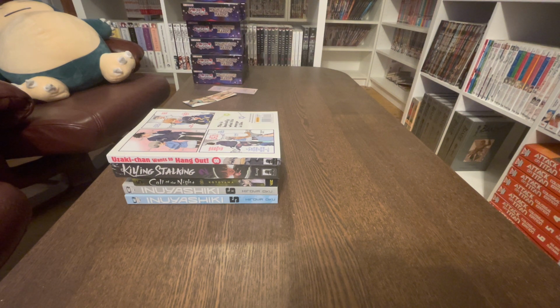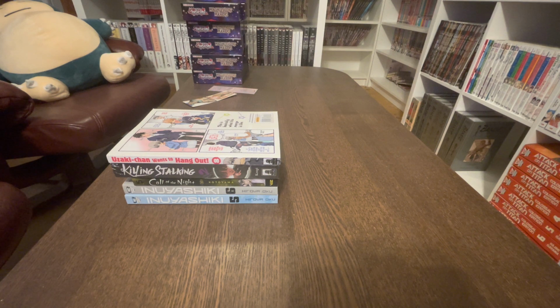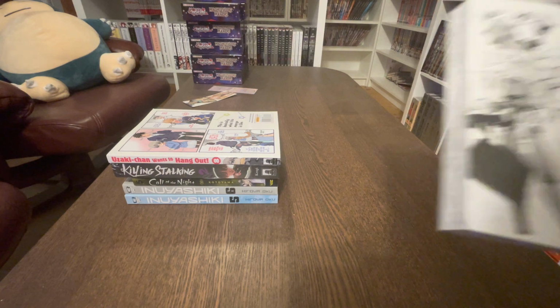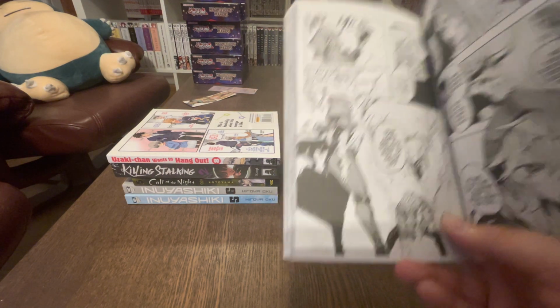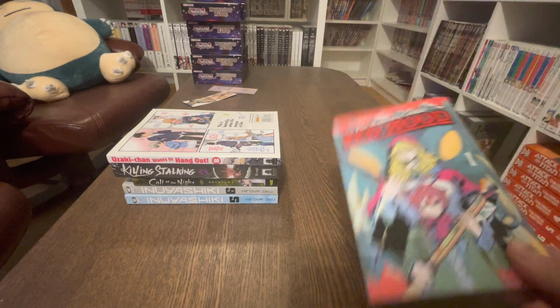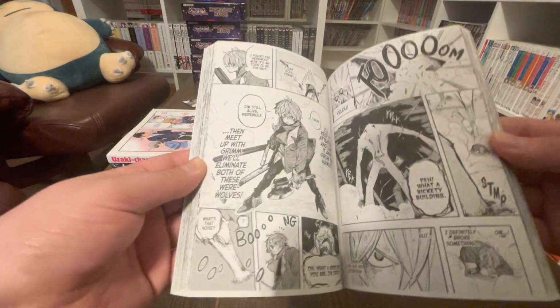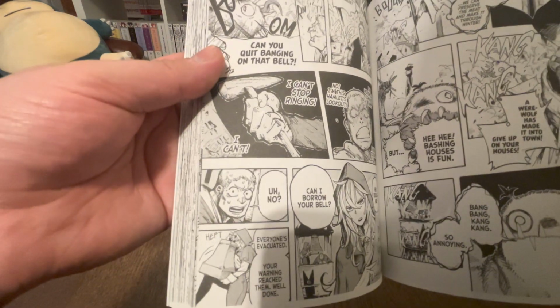Next up is a series that a lot of people are salty about getting printed, and it is Red Hood, the Hunter's Guild. This had so much potential. Kind of sad that it got screwed over by not being super well received in Japan, whereas over here in the Western market, this was actually pretty popular. And I mean, Grimm is an absolute baddie. And the art is great, honestly.